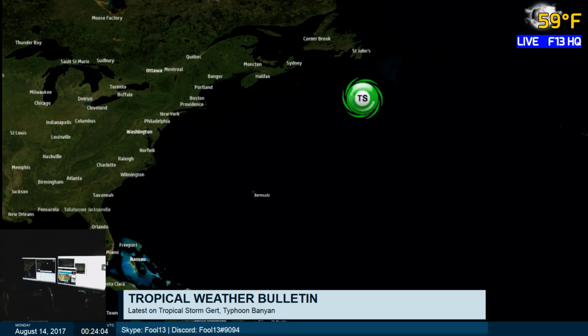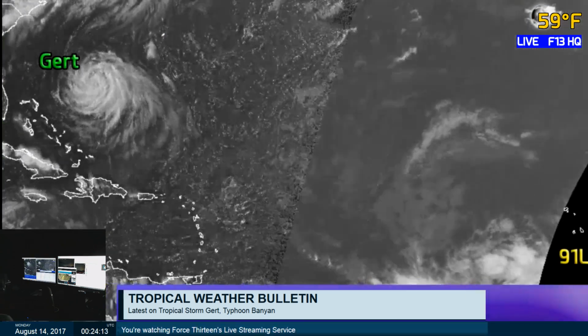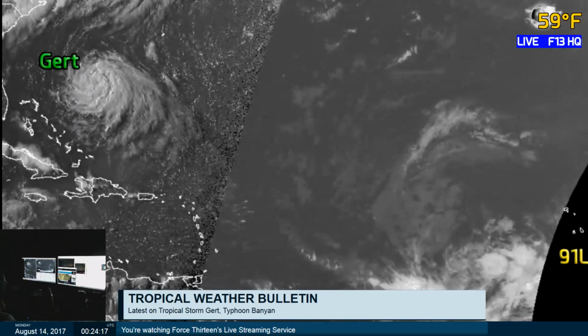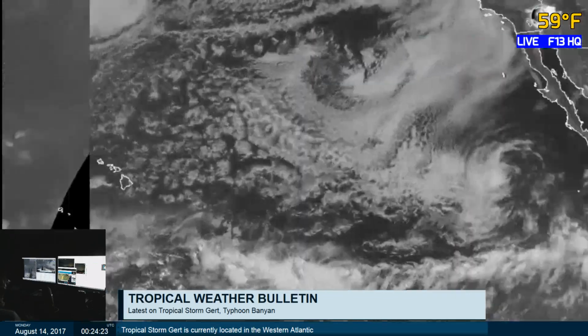Well, the trend so far is that the storms have intensified or have become tropical storms on approach to the Caribbean islands and not over in the Eastern Atlantic like we've seen in years past. Yeah, so I think it is probably going to follow the trends.